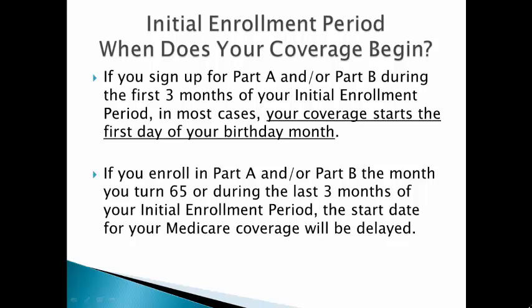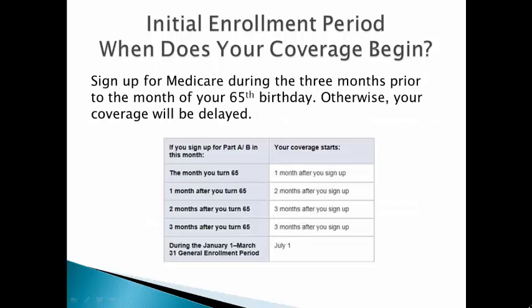The initial enrollment period, when does your coverage begin? If you sign up for Part A and or Part B during the first 3 months of your initial enrollment period, in most cases your coverage starts the first day of your birthday month. If you enroll in Part A and or Part B the month that you turn 65 or during the last 3 months of your initial enrollment period, the start date for your Medicare coverage will be delayed.